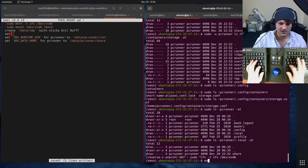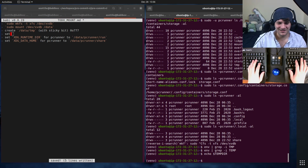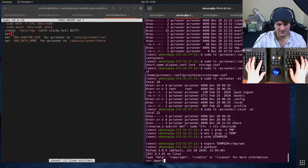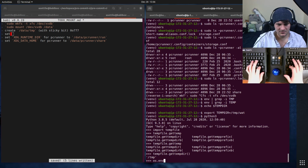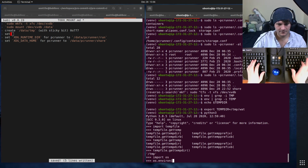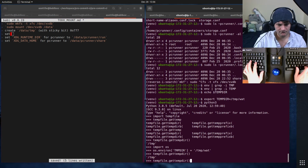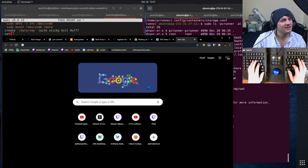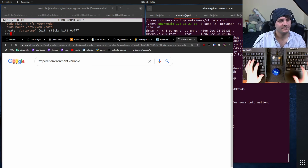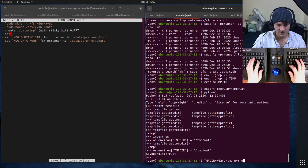So then we would set, what is it, TMPDIR? What is it supposed to be? TMPDIR environment variable. TMPDIR equals data/temp with 777 permissions.